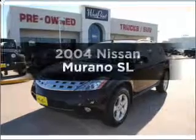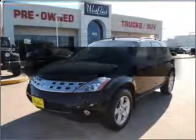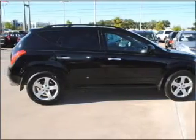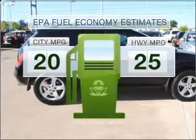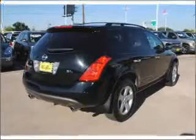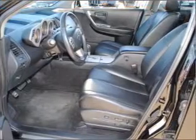Imagine yourself in this 2004 Nissan Murano. Everything you need under one roof with this great vehicle. Save your money. Make less trips to the gas station to fill your gas tank when driving this fuel-efficient vehicle with a reliable six-cylinder engine connected to a smooth-shifting automatic transmission.